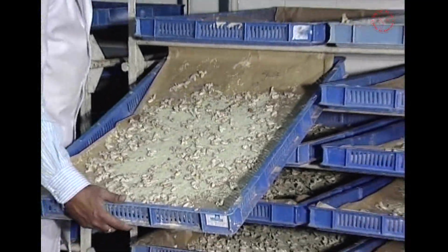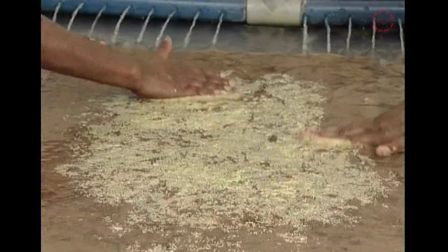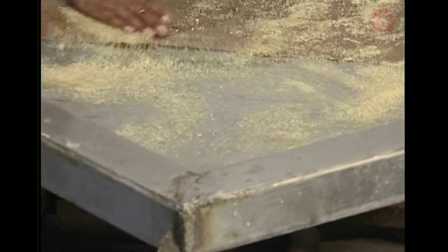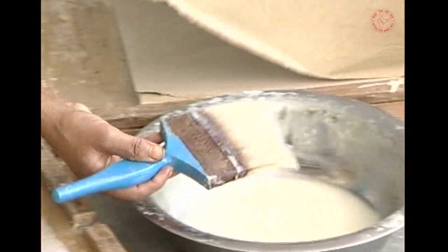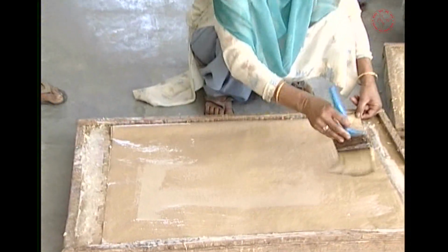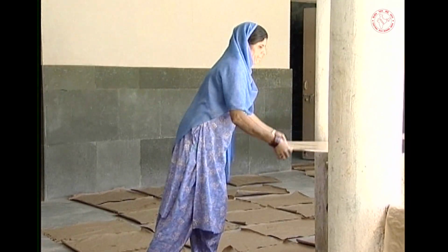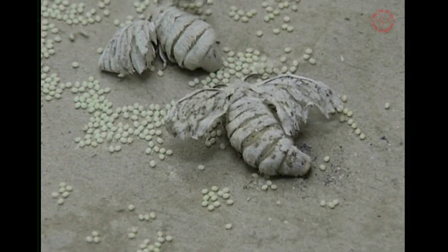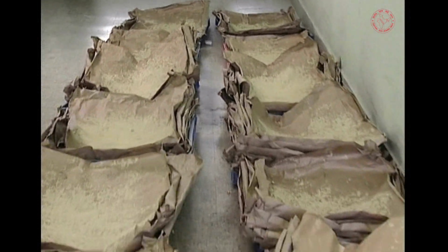However, for loose egg preparation, the moths are made to lay eggs on starched sheets which can later be washed to loosen the eggs for collection. The starch sheet is made by pasting maize starch mixed with talc powder and boric acid on craft paper. Moth completely lays eggs within 24 hours. Eggs change color after 24 hours of egg laying.